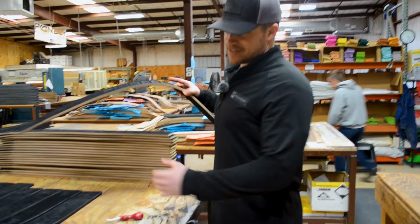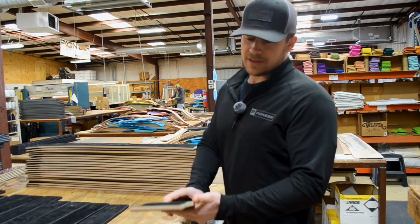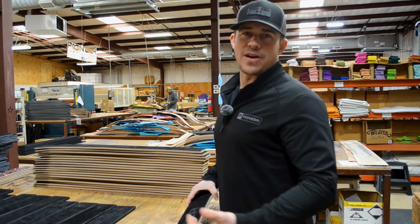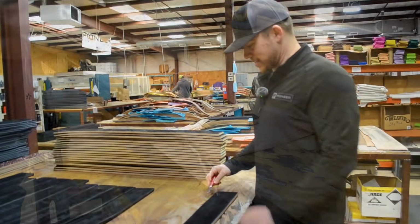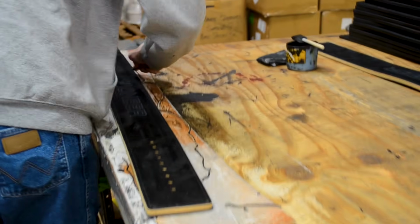So this is the skiving table. Skiving is a process of radiusing the edges of the belt. So after they come from the sander, they have a rough square edge on them, which wouldn't be very comfortable if we sent the finished product to you like that. So this is a skiving tool, and we take this and we radius the edges of the belt so they're nice and rounded and comfortable for you.